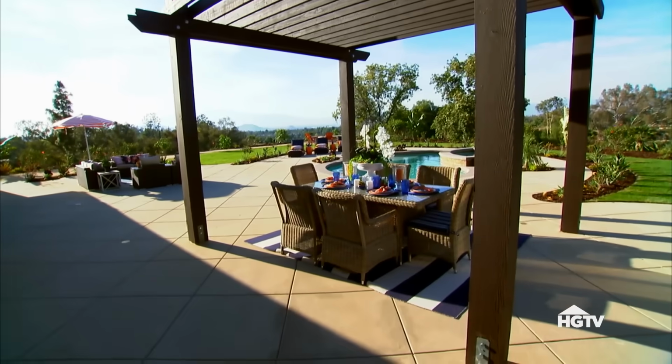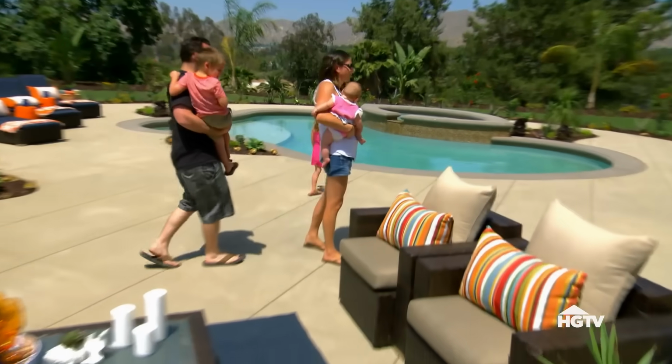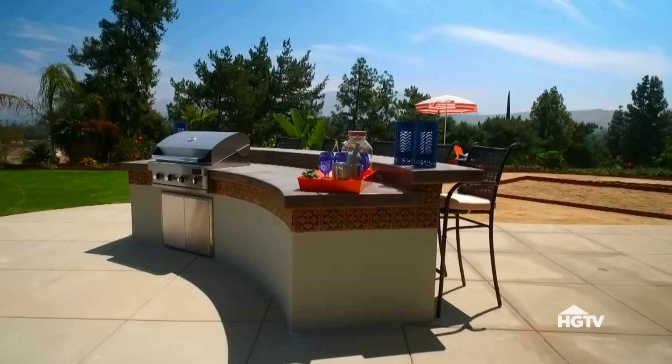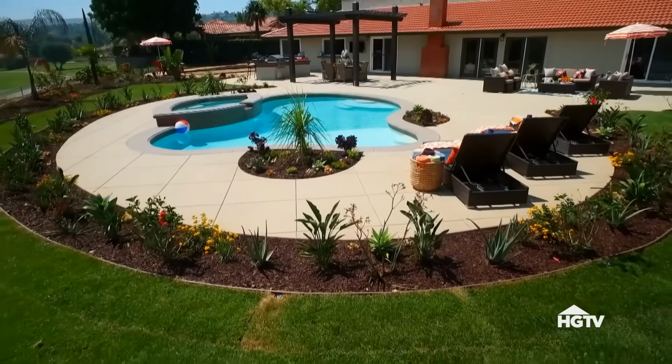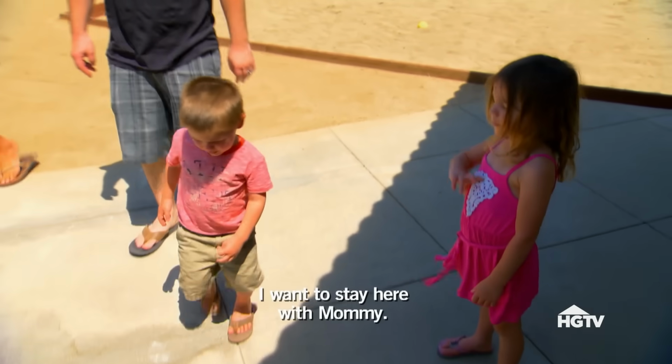Perfect for entertaining. Look at that. Have some barbecues out here. Go swimming. You know, they really brought the design all the way through. They did. It's the same tile all throughout the bar and the pool. It's awesome. It's an entertainer's dream. I love it. Would you guys want to live here? I want to stay here with Mommy.